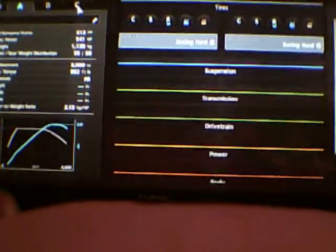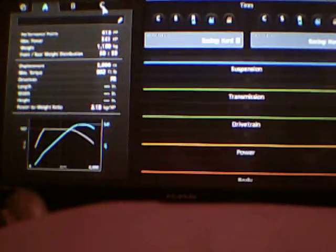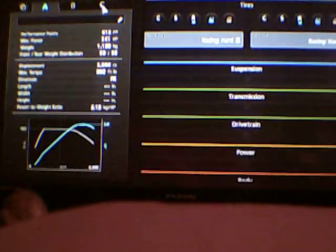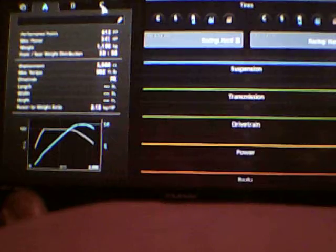All right, 1,180 kilograms, if I remember correctly, converts to like 2,600 pounds. So it's a pretty heavy car. It's got 502 foot-pounds of torque, which means it's very powerful.